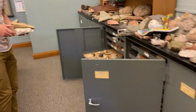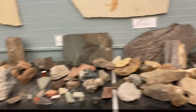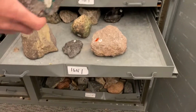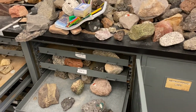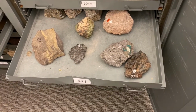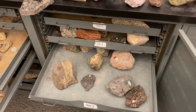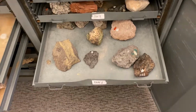Yeah, so here are all the cabinets in the back of 16. Remember those? There's all these rocks up here. Those are kind of the shit rocks. The good rocks go down here. And then all the ones that are numbered, all of those are the labs. And each tray needs to have a full set of the labs. The labs are all on the computers so you can see.